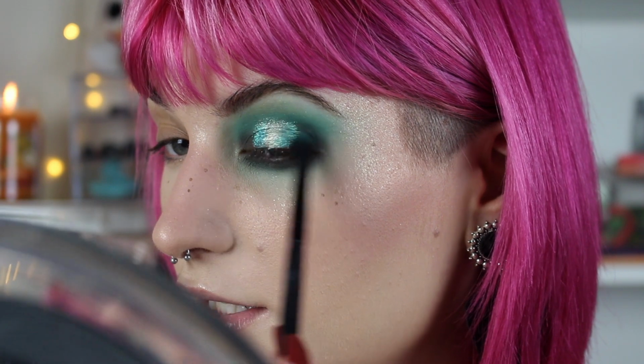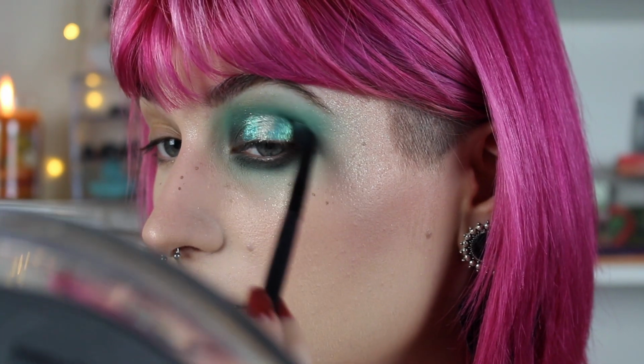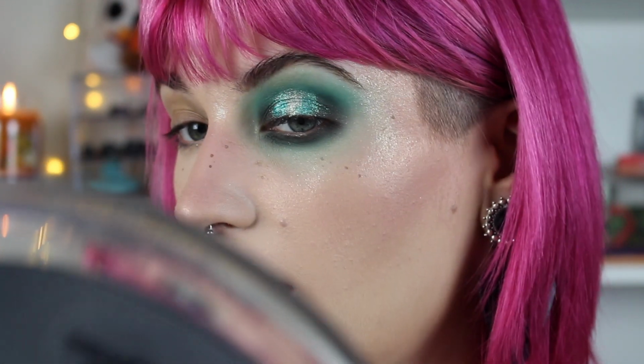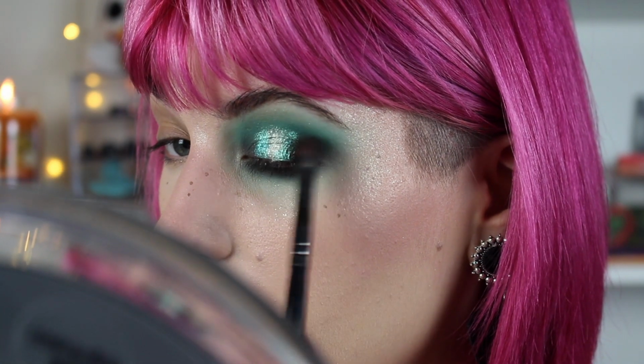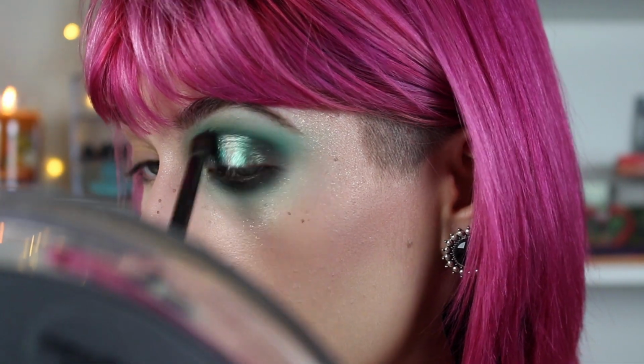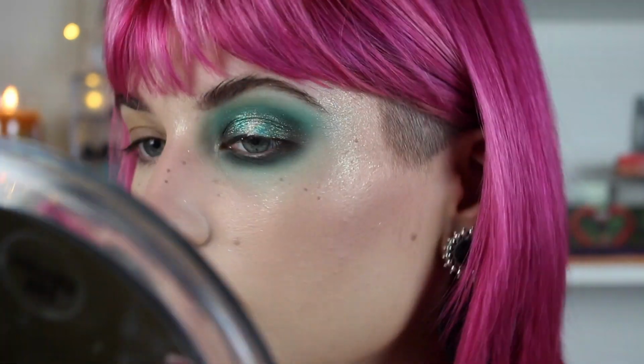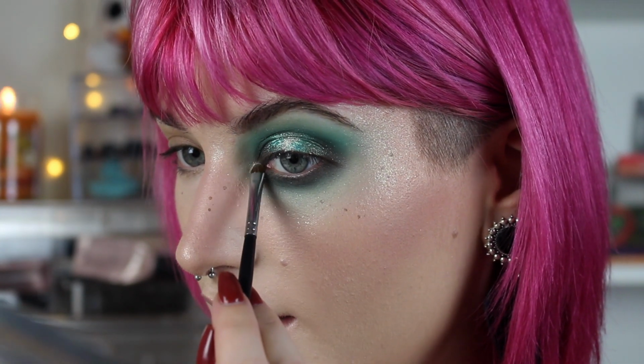And then I'm just going to take the brush that I used with the darker teal. It doesn't really matter. And the brush with the brown, just to make sure things kind of mesh. I love that. It's so cool. I'm just going to highlight my inner corner with that Shockwave shade again.